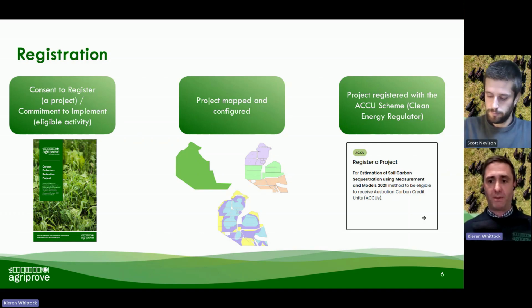The other key thing here is we do obtain land title information. That helps us to map the project area initially and to configure the project. In most cases, for any properties that are larger than, say, 300 hectares, we'll probably register multiple individual projects rather than a single project. And we work this configuration process through with everybody as we go through the registration stage.